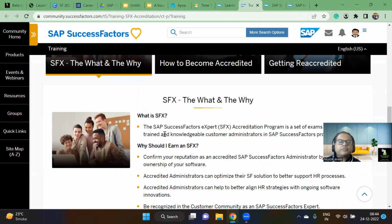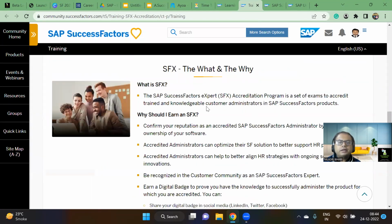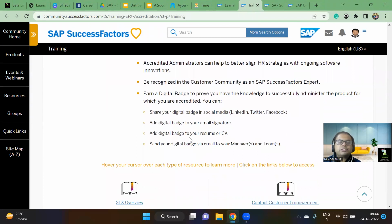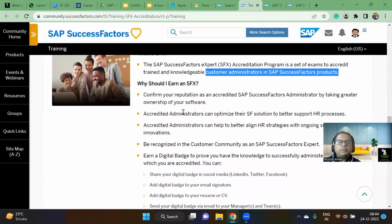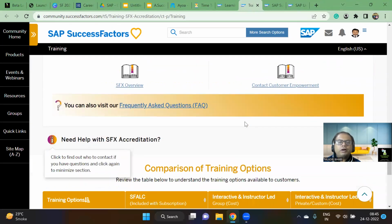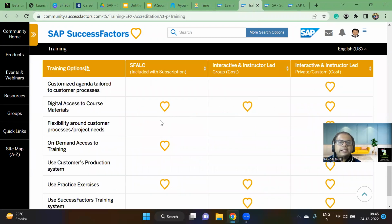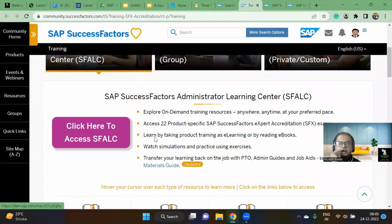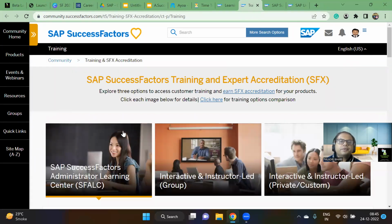And you can find all this accreditation from here, especially for the customer team: knowledgeable customer administrators in SAP SuccessFactors products. After completing the exams, you will get an accreditation digital badge that you can share on your social media profiles, and you can go through all these details. SFALC is included with your subscription. If you are planning for any instructor-led training, that is an extra cost, but the self-paced option is free of cost, provided you already have a SuccessFactors license in your organization.